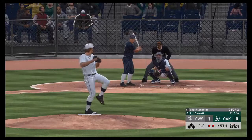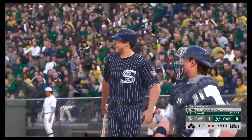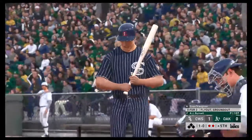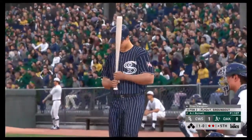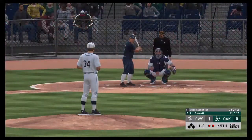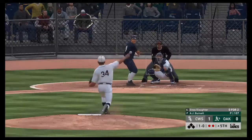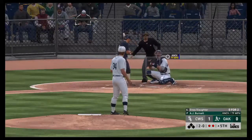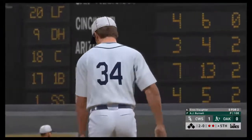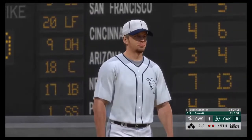Into the box, Enos Slaughter. And he'll try to take control of the inside part of the plate here as that misses. No hits to this point. The 1-0. 2-0. Man, this guy's had their number all game long. Up, down, in and out. He's pitching very well.